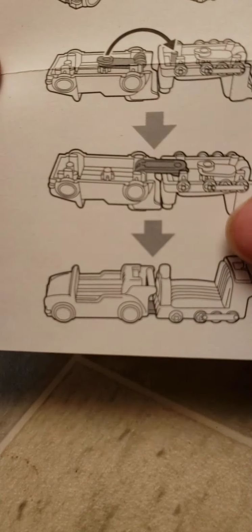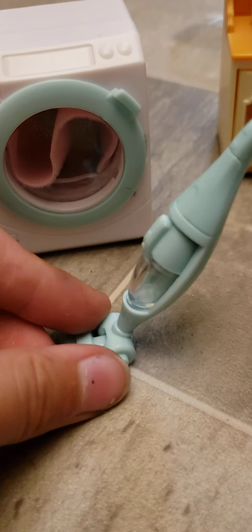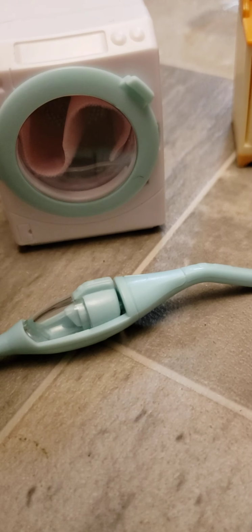Looks like I made a grenade. So now I'm going to show you guys. It said you can click the other cars together with a little piece that it comes with. That's cool. My most favorite one of these sets has to be this one with the washing machine and the vacuum. The colors look way more bright on camera though, because this is a dull blue, and on camera it's like sky blue. They're both the same color, dull blue.